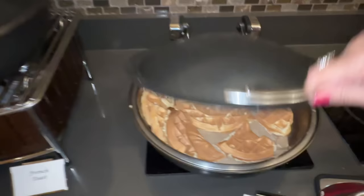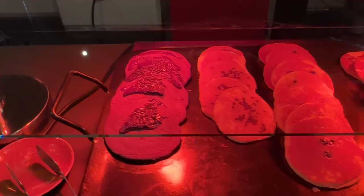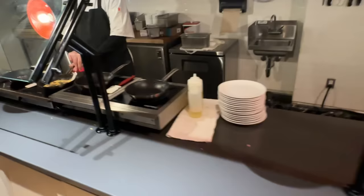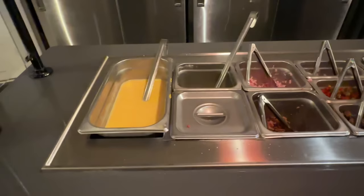Some different pancakes: birthday cake pancakes, cinnamon, blueberry, chocolate chip, and triple chocolate pancakes. I like the size of those too. What do you think about them, Bobby, being that size? Yeah, it's a perfect size, especially for kids or if you want to try a few different ones. And this gentleman right here will make you some omelets. How you doing? Get to choose from these items over here. Nice selection.